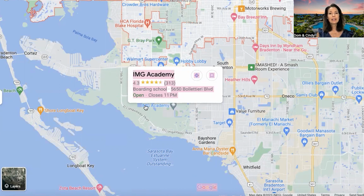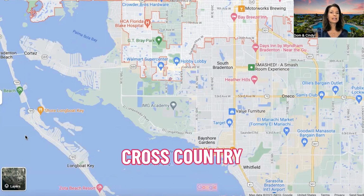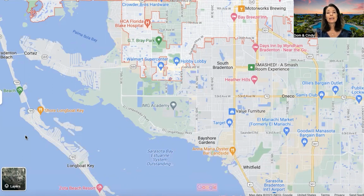And a lot of other professional athletes. But of course, I also wanted to mention that IMG, they have baseball, basketball, football, golf, lacrosse, soccer, tennis, track and field, and cross country. So they're known for a lot of different sports. So if you have a child that wants to get into one of those fields, then that might be the best school for them if they want to focus on their academics and their sports. So let's see what else.